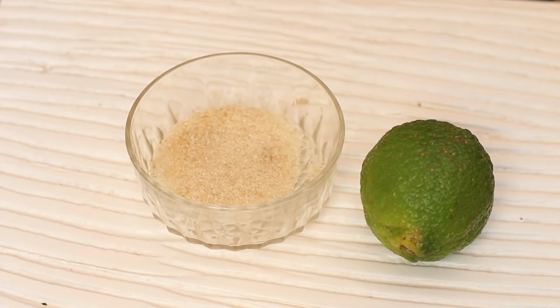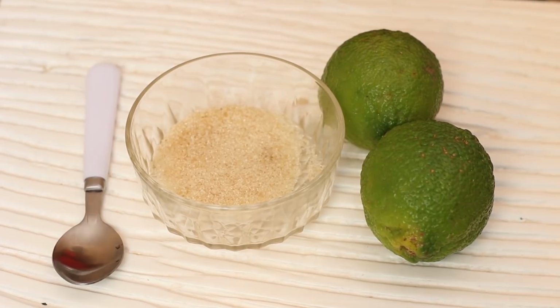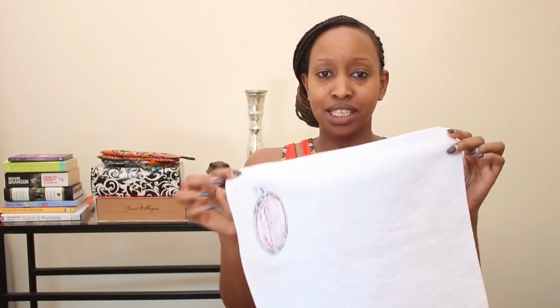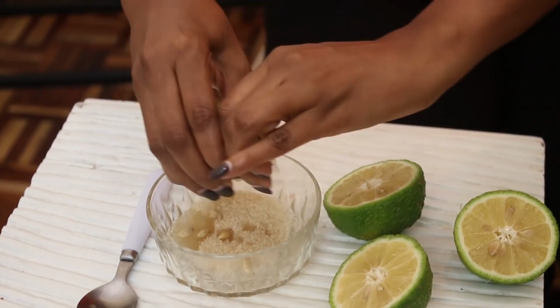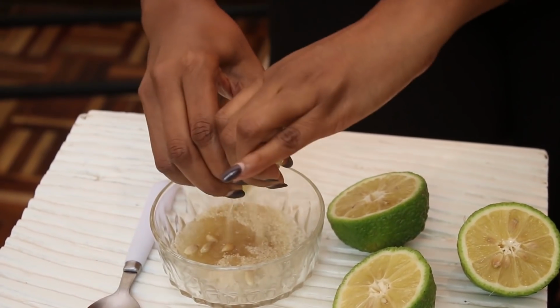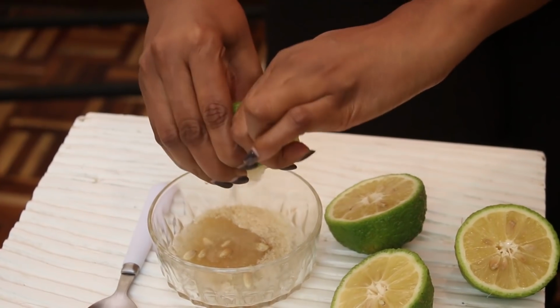Okay, so you're going to need some sugar, some lemons, and a teaspoon, as well as a flannel or cloth to wipe it off your face. Okay, so let's get started. Right now, I'm going to use 2 lemons. And by the way, you can see there's seeds in there. I'll pick them out later.